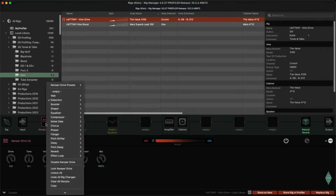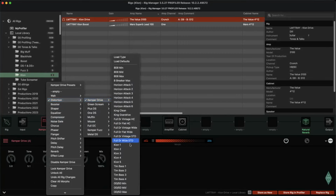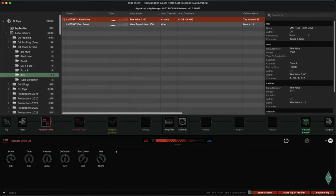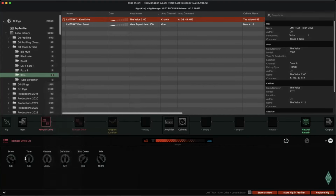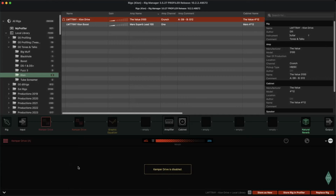There are some settings in the Kemper Drive: Klon 1, Klon 2, Klon 3. And I think I will start with Klon 2. This one here. And it says drive at 3, tone in the middle position, everything in the middle position, definition a little bit raised and slim down at 0. So it definitely does not have as much gain as mine, so I need to turn up the gain. Maybe.